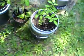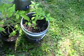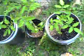These Black Krims got their flowers popping in. Flowers popping in. I'm excited. And down here I've got Carbons. It's pretty cool, kind of like a purplish colored tomato. I got a couple of them though. It was a little bonus pack I got.